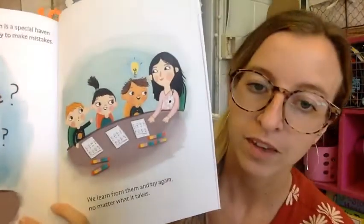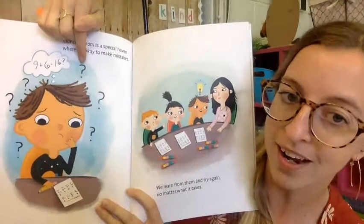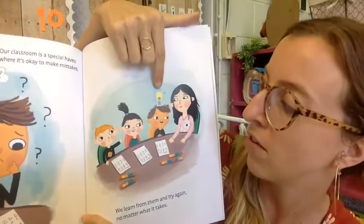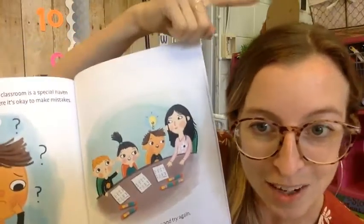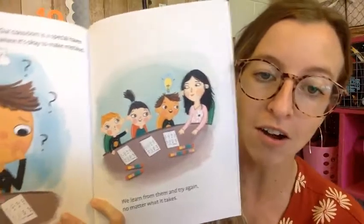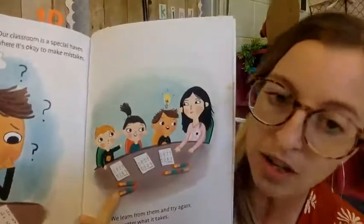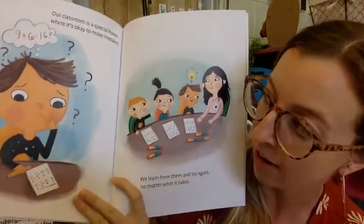And then our friends over here, you see, he's the same boy who didn't know, and now he has a picture of a light bulb above his head. And when you see a light bulb above somebody's head, even if it's an imaginary one, it means, hey, I know the answer now. I figured it out. And it's probably because they're working together and they're counting with their pieces to do their math.